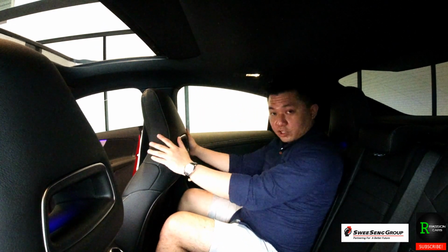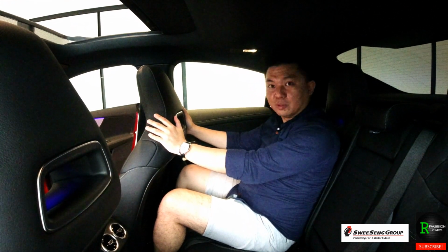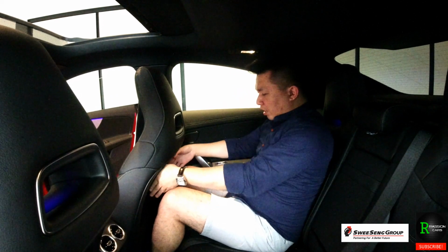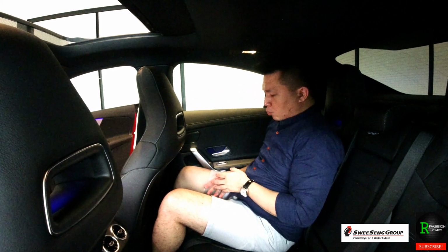So this is my driving position. I'm 1.71 meters tall, or short. This is the leg room that I have. I think it's quite decent. My feet room, not so much.